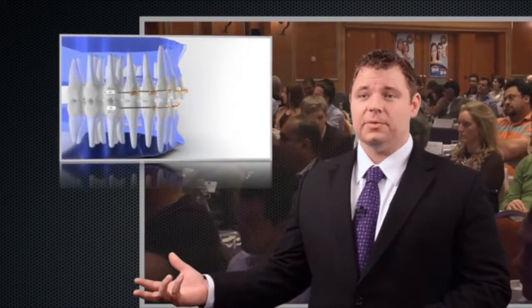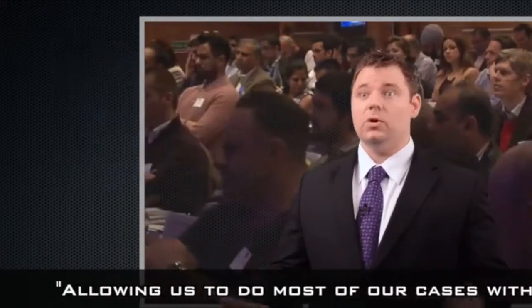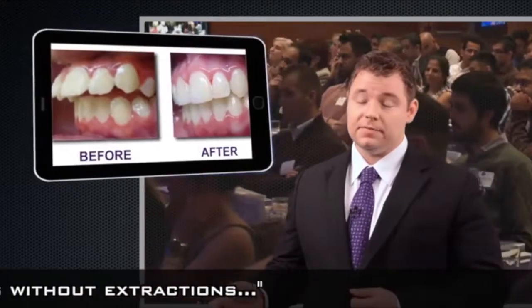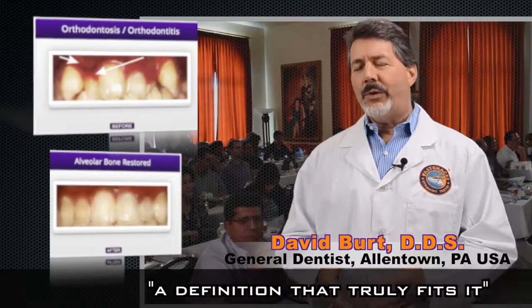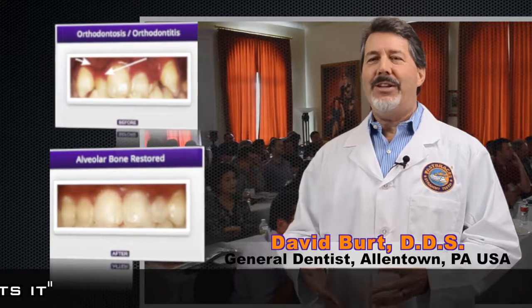One of the things that Fastbraces technology allows us to do is to actually grow bone. And whereas we used to have to take teeth out of the mouth to make room for the remaining, now we just grow more bone to make more room for more teeth, allowing us to do most of our cases without extractions. In fact, I'd say almost all of them. By giving it an inflammatory definition that truly fits it, we can now isolate the problems and have dentists look at it for what it really is. Fastbraces, the bone sets the tone.